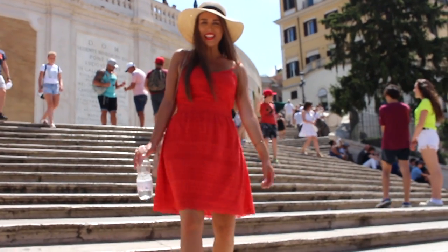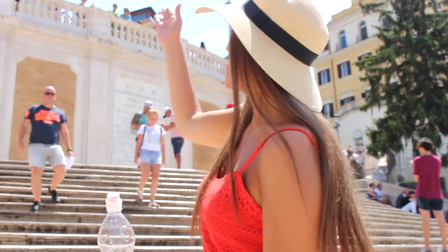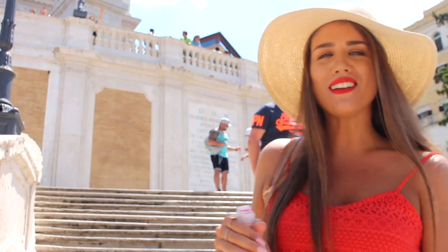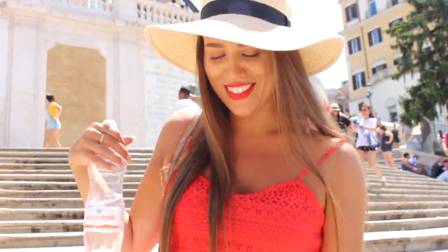From the Spanish steps again. We were trying to get to Piazza del Popolo. We saw that big thing, we thought we were there, but we're wrong. We were at the top of the Spanish steps, so we got to see a lovely view of Rome from above. And now we're walking down the steps.